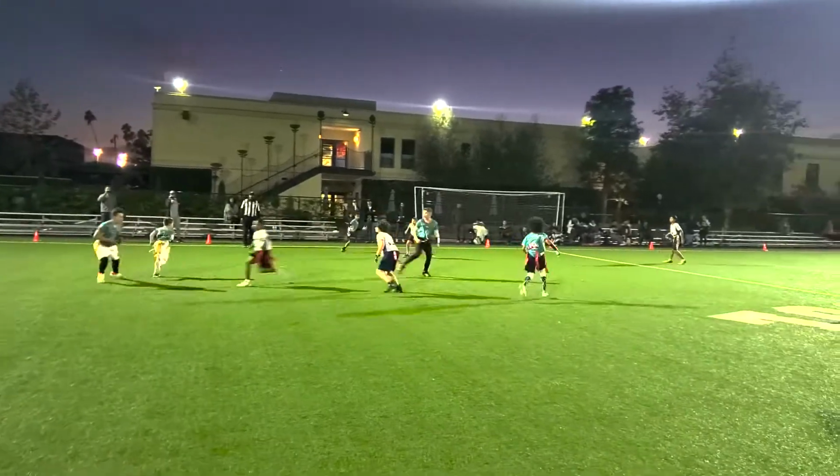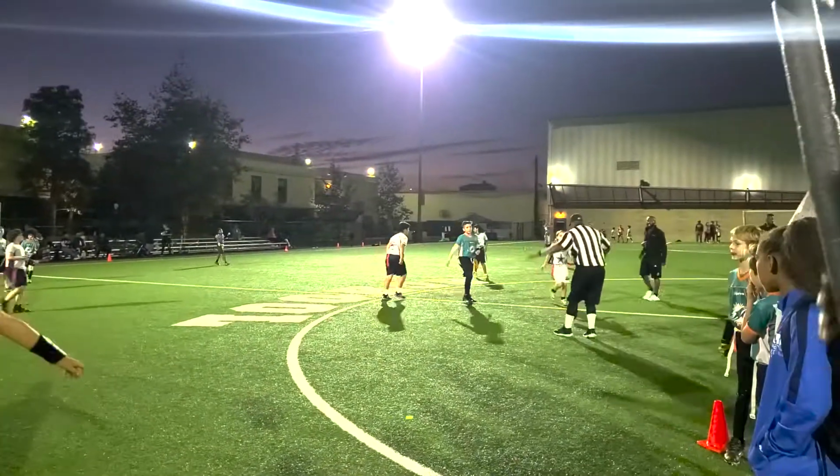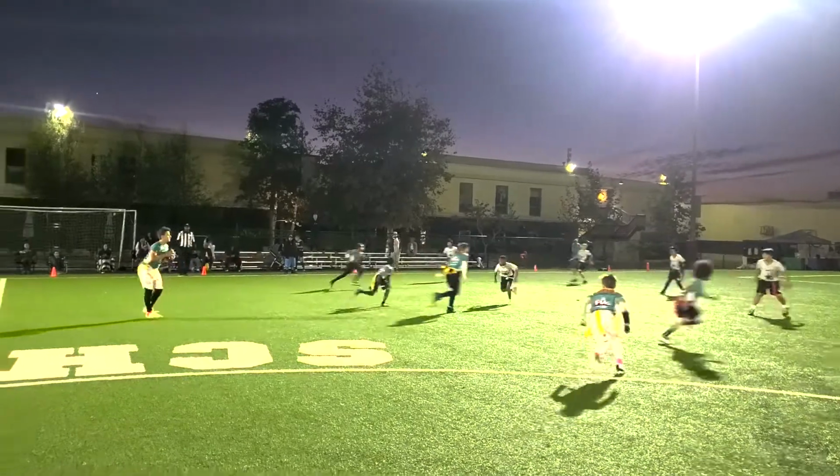Now it's going to be a low snap, and I'm going to get it and hand it off to Julian, and he's going to throw it to Magnus, but it's incomplete. You know what I mean? All on the run, I'm sorry. That's two, and it's single.